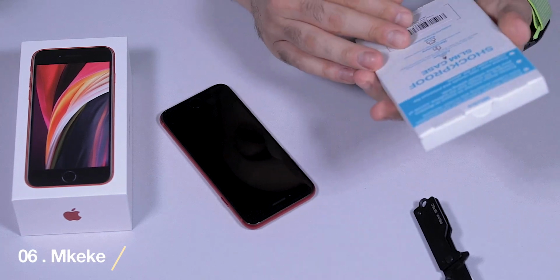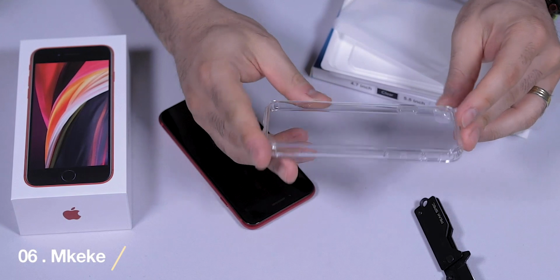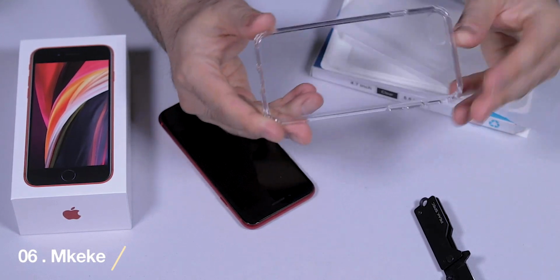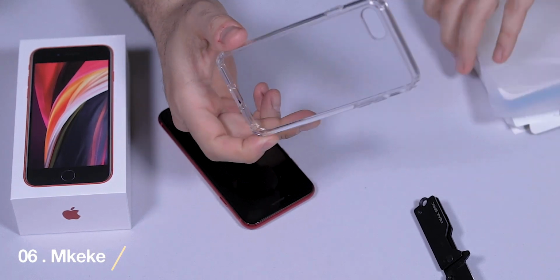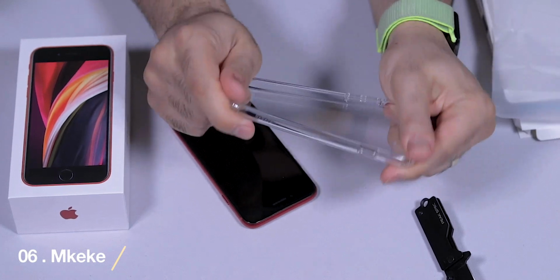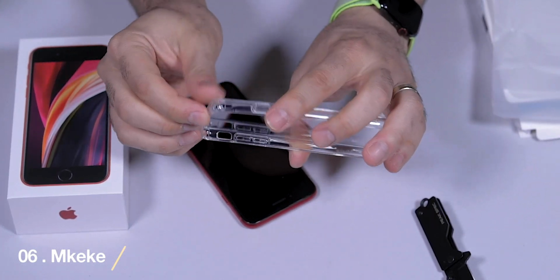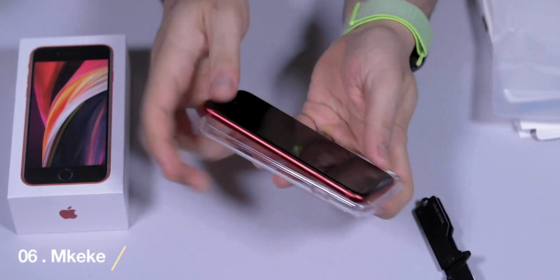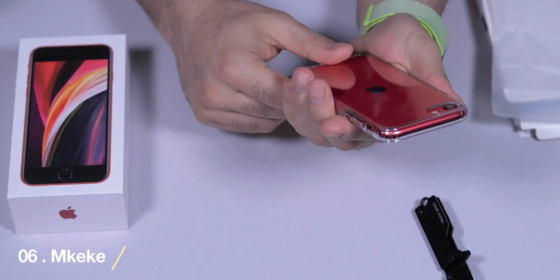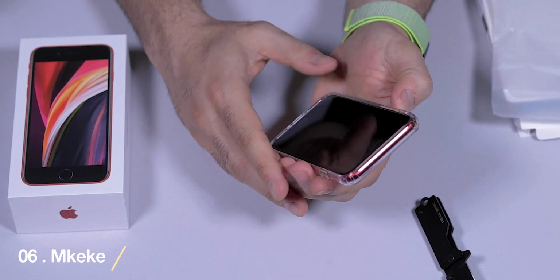This one is by Mkiki. I'm personally a fan of these crystal clear cases. So depending on your style, obviously, hopefully you get to see quite a few of them in this video. This one's crystal clear. It's more of a harder shell. It offers some protection around the edges. Looks like it has the back lip and front lip. Let's take a look. The fit is really nice. It feels good in the hand. The buttons are very clicky.